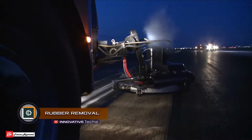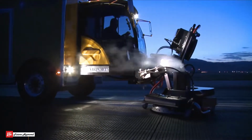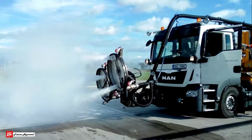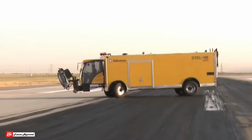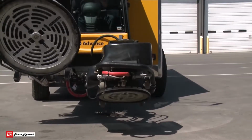Rubber removal. The runway rubber removal system is ideal for removing pavement markings, removing rubber from an airport runway, removing hardener on new concrete, renewing and cleaning pavement markings, preparing the surface for applying new markings, as well as for removing traces of tires, paints, and fats.